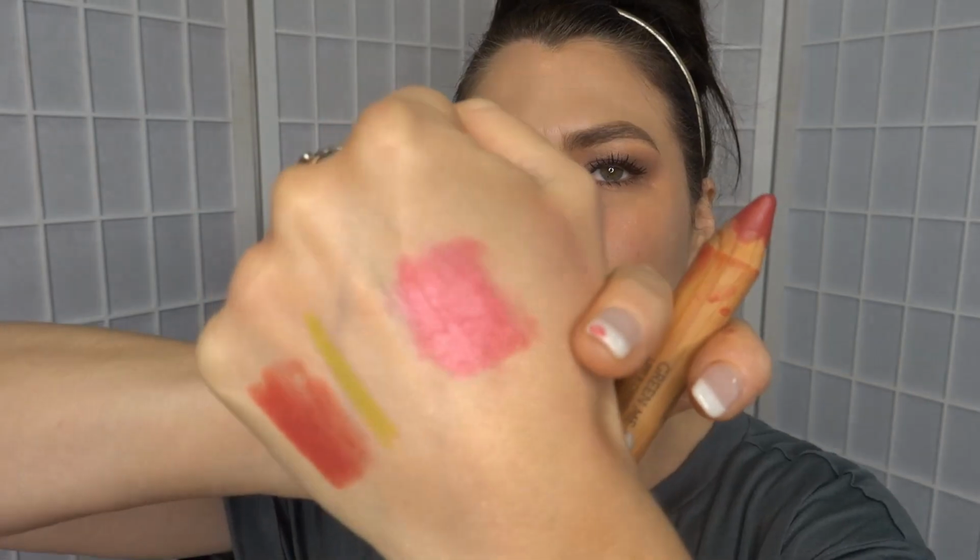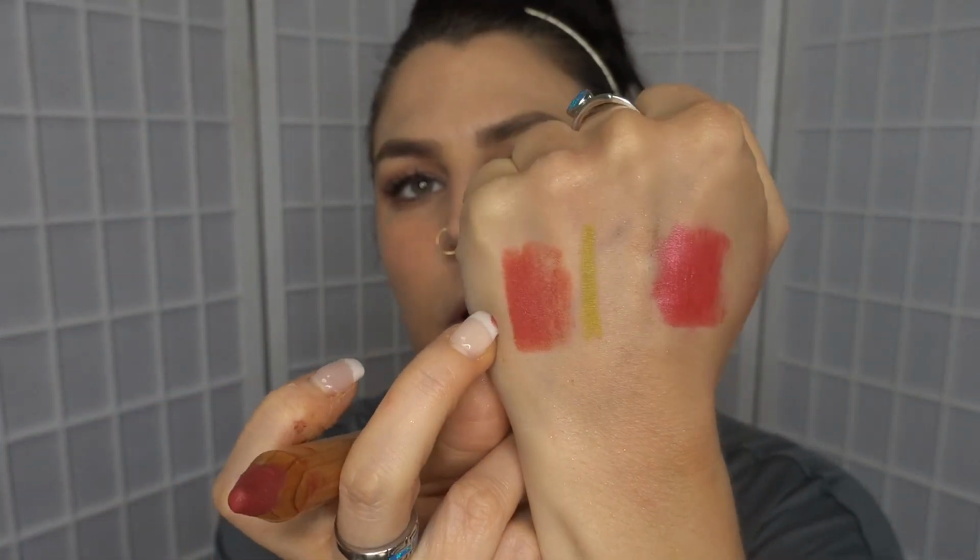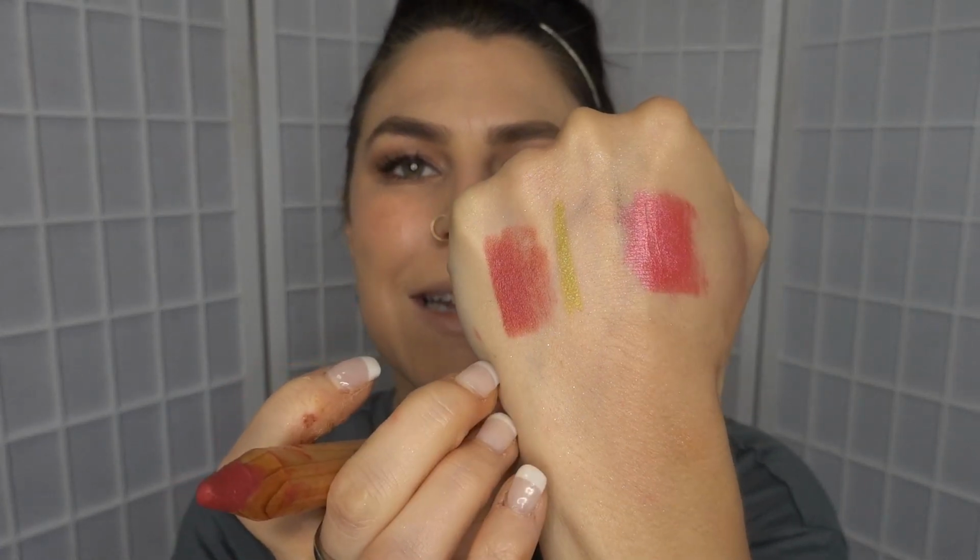And the other lip crayon that I bought from Kiko Milano, weirdly, did come with a pencil sharpener. This is from the green line. It's Green Me Lips and Cheeks, and it is number 104. And I really, really like this shade because again, a lot of my favorite shades are in between colors. Sorry, it's this one. On the lips, it looks kind of corally, reddy, pinky all at once. It's like it doesn't quite know what it is, like me. And I really like that one, and I love that it has the sharpener.